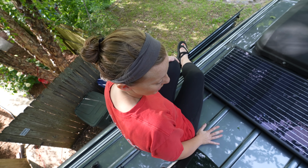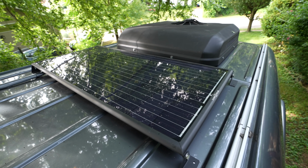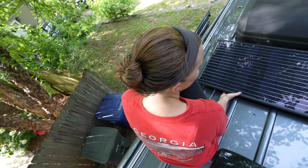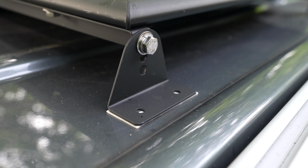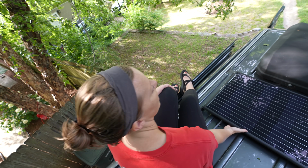It's hard climbing with one hand. We installed our solar panels. We have 2 Zamp Obsidian 100 watt solar panels. They are so slim profile. They were easy to install. They are on here good. We used the industrial strength Command tape. Please nobody get mad at us. We did this on our first van per AM Solar's recommendation. It works really well. They are not going anywhere.